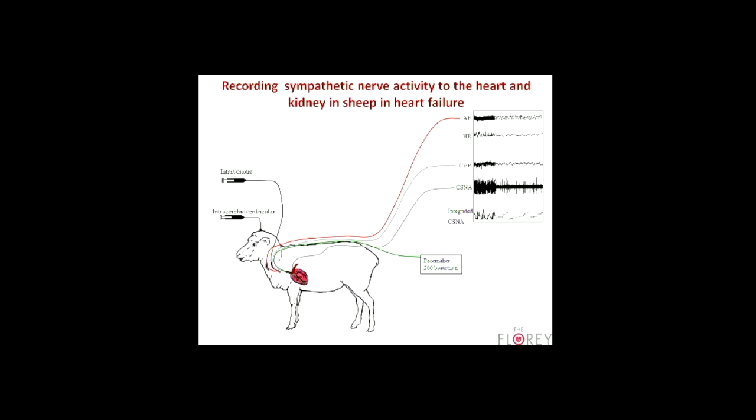We can then infuse drugs intravenously, and we can also put probes into different parts of the brain and infuse drugs into the brain to work out which parts of the brain are involved. Or we can actually put electrodes into a different nucleus in the brain and lesion that part of the brain so we can destroy tiny little areas of the brain.